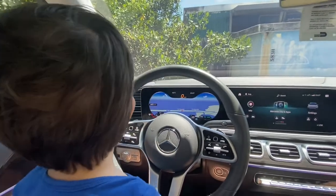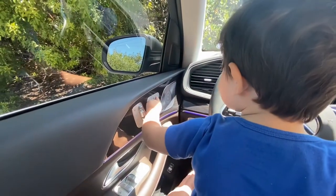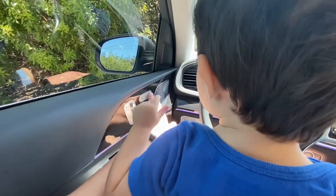And I guess our son wants to turn left and put the heated seats on. Buddy, uh-oh.